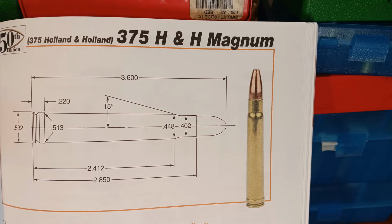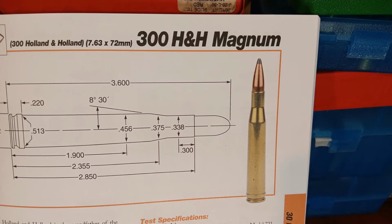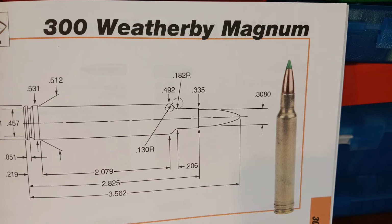The 300 H&H was introduced in 1925, and there wasn't really any other Magnum cartridges until Weatherby introduced their cartridges in the 1940s, the most popular being the 300 Weatherby Magnum, introduced in 1945, and they used the 300 H&H case, and they just blew it out. And those were proprietary cases. They weren't really popular on any other rifles. If you wanted to shoot a Weatherby cartridge, you had to have a Weatherby rifle.